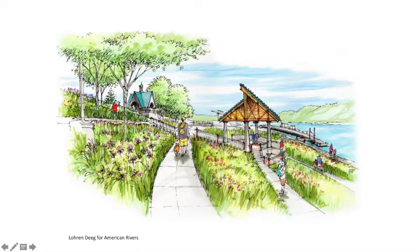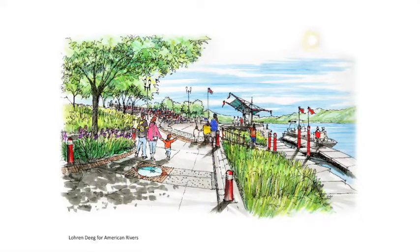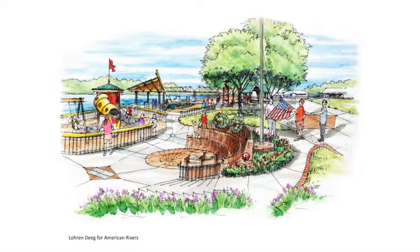This is the existing in the background, but then a new pavilion added onto this, along with a movable floating dock. Extension or additional space next to the existing amphitheater with perhaps a permanent band shell and another movable floating dock. With additional space comes the opportunity for more additional amenities, maybe a small veterans memorial or additional playgrounds or play areas.